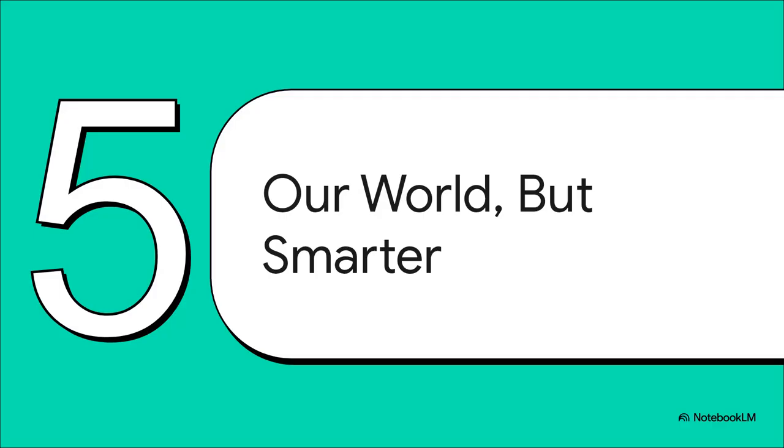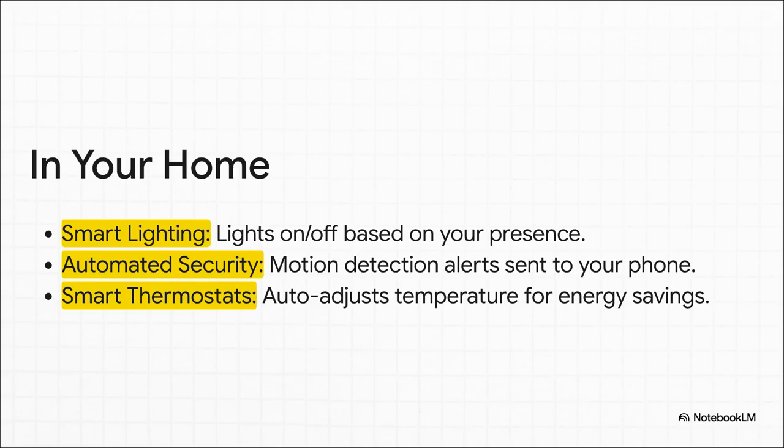So, when you take these easy-to-use platforms, combine them with the power of embedded systems, and connect them all through the Internet of Things, what do you get? You get a smarter world. Let's look at a few examples that are probably all around you right now. I mean, it starts right in our own homes. Think about smart lights that know when you walk into a room, or a security system that pings your phone the second it detects movement. These aren't just cool gadgets. They're embedded systems making our homes safer and way more efficient.